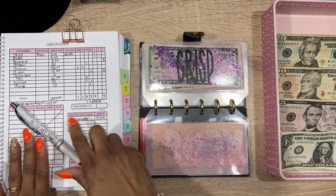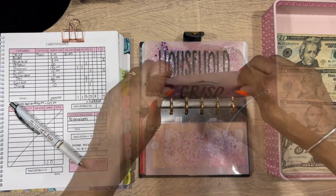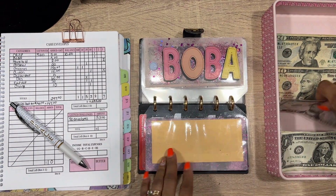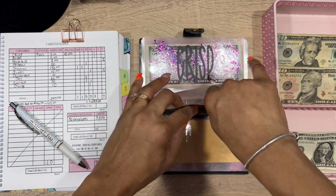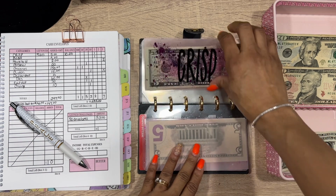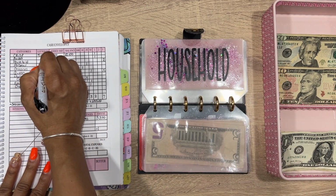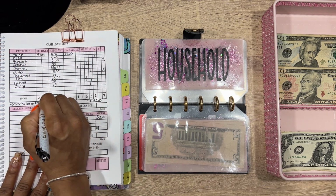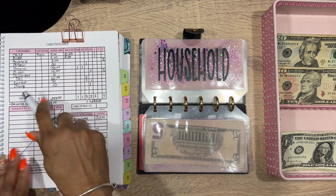Okay, so next we have Boba. Why's my money all sideways? Okay, so next we have Boba, and Boba will be getting $5. All right, and I don't think I have anything left in my other envelope, so I can just do a line here. And this is actually just going to be $5. So we got $5 for Boba.